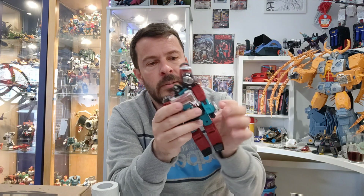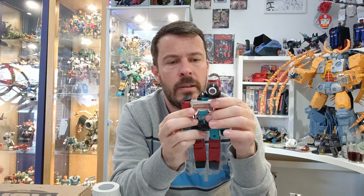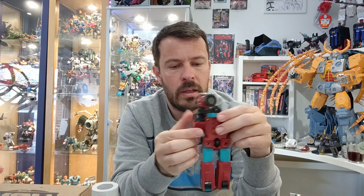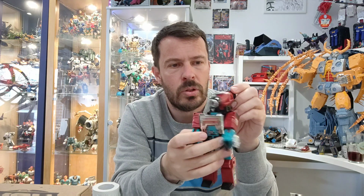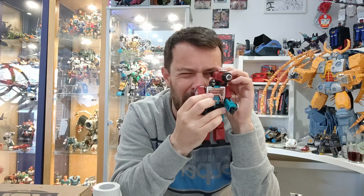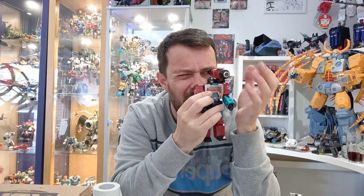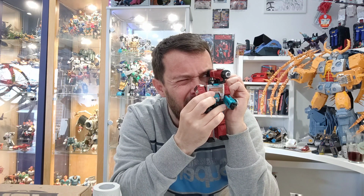I might just pick up a Perceptor. I've not had one of him before, so I'm going to put him on display, I think. He's a cool looking guy, I reckon. Not sure which mode I'm going to have him in. Does it actually work as a microscope? Oh, I think it actually does.